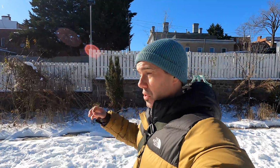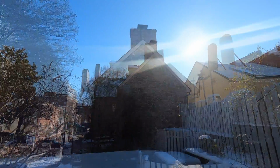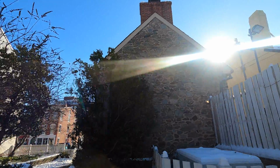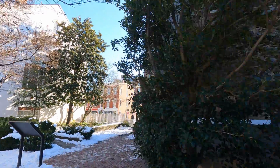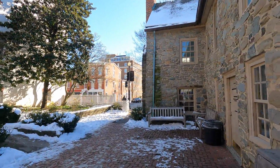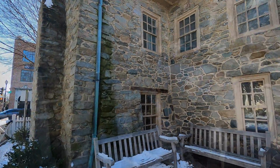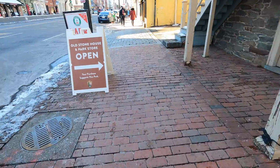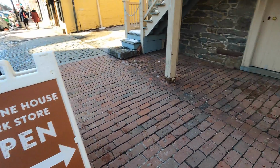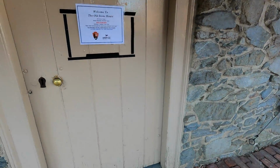Kind of odd. I just read this thing was used as an auto dealership at one time, and in the 1950s it was taken over by the Park Service. See the fat chimney up there? All right, let me go inside. That was just to check the size. Cool old shutters on that.